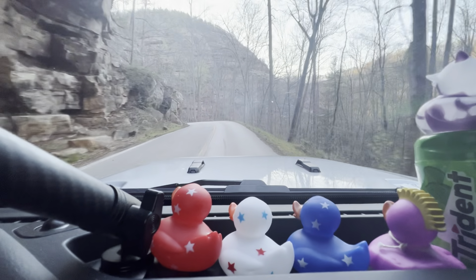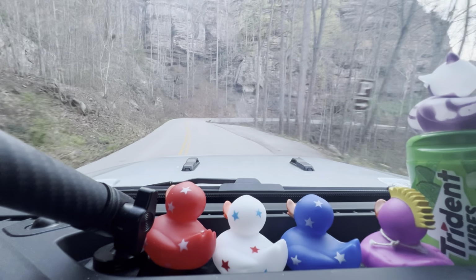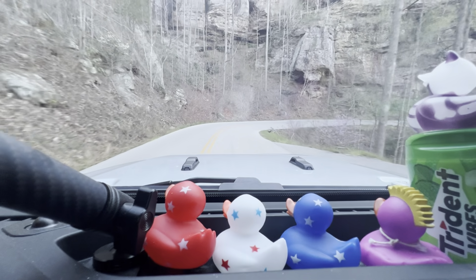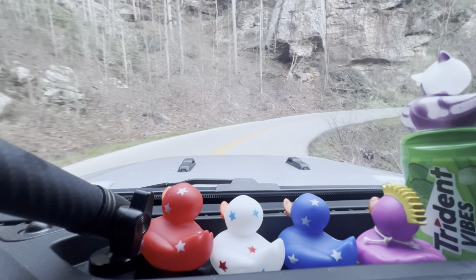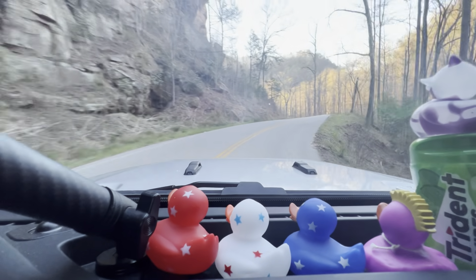I'm headed back out there again today. Been in the area several times. And if you notice here on the right side of the road, random, there's a wild turkey. Been in the Sergeant's Branch area several times.